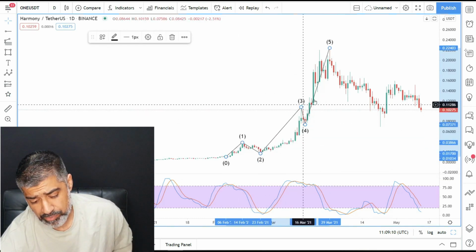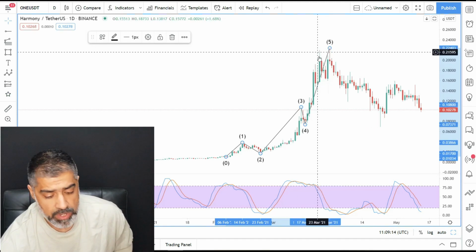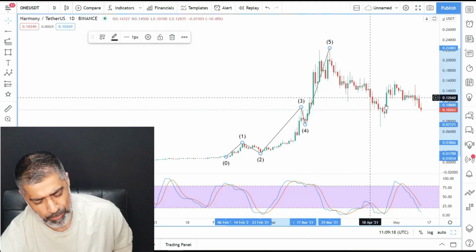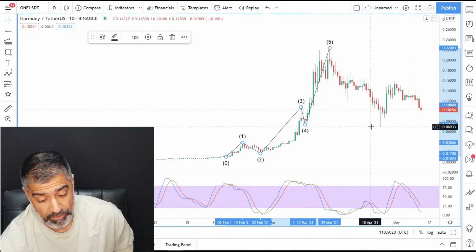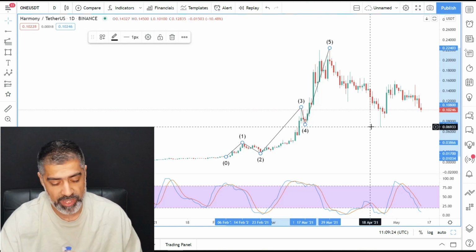Now I've done all types of price projections that say this is a wave 5 high, which is really powerful. But what I really want to pay attention to is this corrective part. What is this, and what does it look like? And is there an opportunity for us to buy? And if you're already holding, what would be a good move for you on your side of the fence?